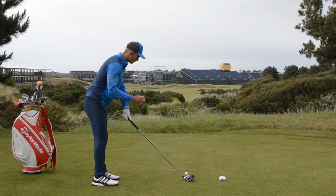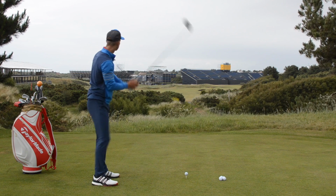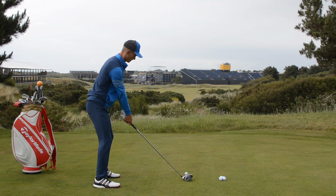Okay, so what we'd recommend with doing this is rather than going at super speed, we're actually just going to go slow so you can feel this first and then build up to a pace that's good for you. So I'm just going to hit a soft one down here on the 18th. I think I can still hit a pretty good one though, Piers. Yeah, you still get good distance here.